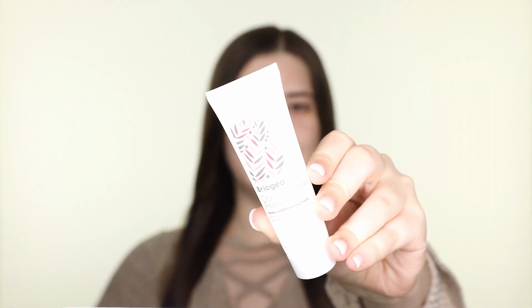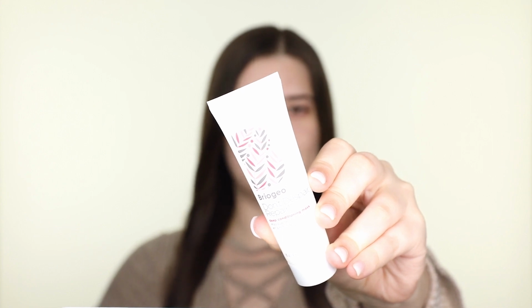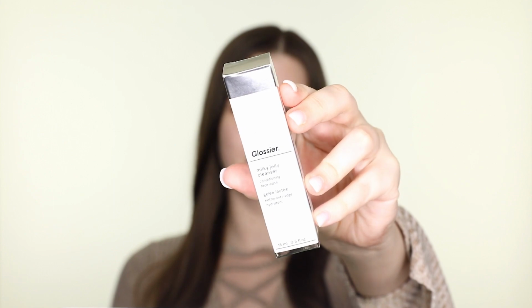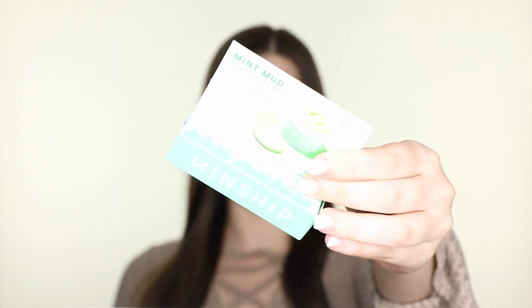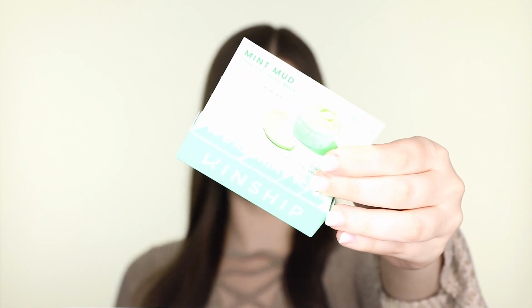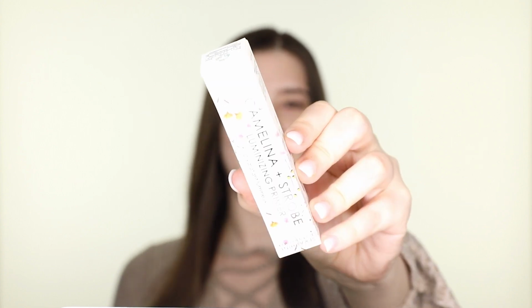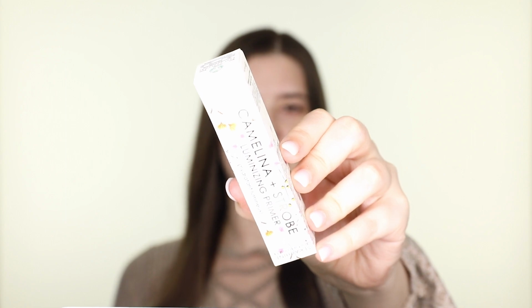We have the Briogeo Don't Despair Repair Deep Conditioning Hair Mask, Glossier Milky Jelly Cleanser, Kinship Mint Mud Deep Pore Detox Mask, Sophia and Mabelle Tinted Lip Oil in Jellyfish, and the Camelina and Strobe Luminizing Primer.